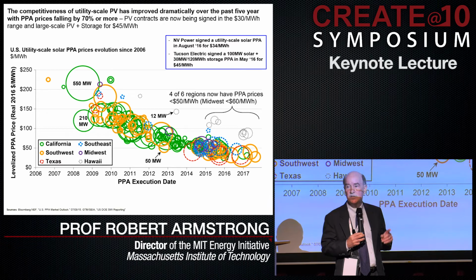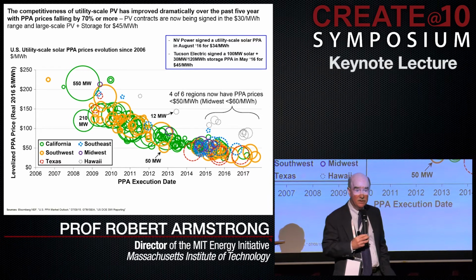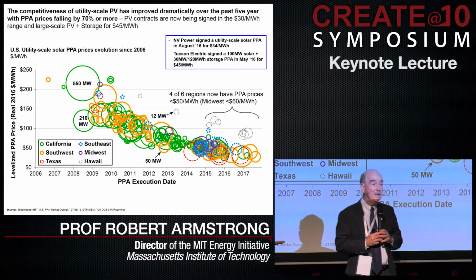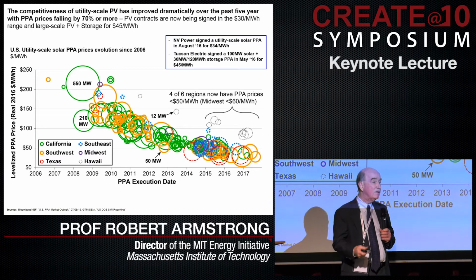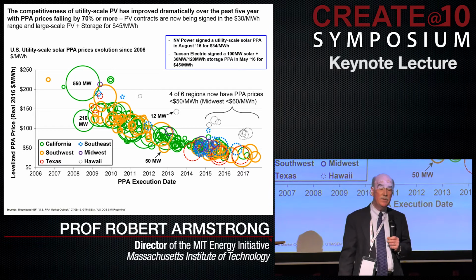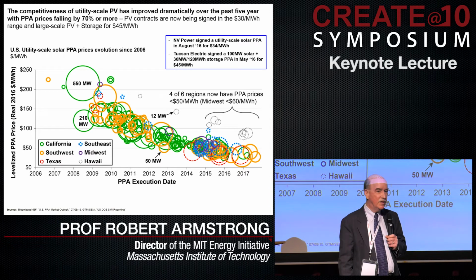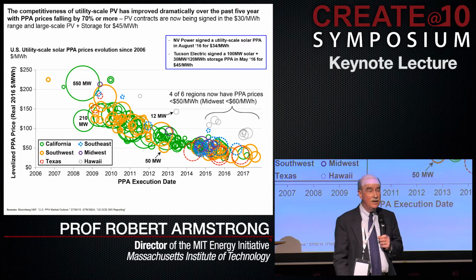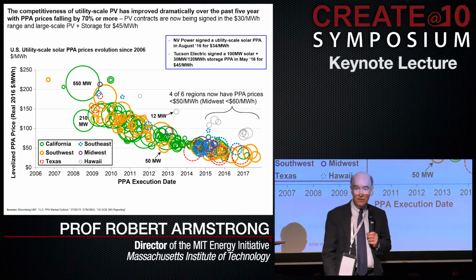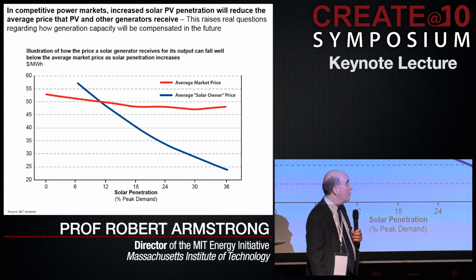So that PPA was a 100 megawatt PV power plant with 120 megawatt hours of storage, 4 hours of 30 megawatts of battery storage. So we're getting to the place where there are competitive PPA prices, even including storage. And of course, if you look around the world, the best PPA prices today, probably Saudi Arabia a month or so ago at 1.8 cents a kilowatt hour, Mexico at 1.7 cents a kilowatt hour. So some really interesting prices.